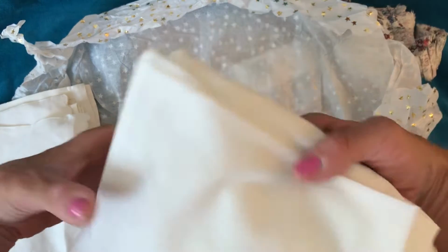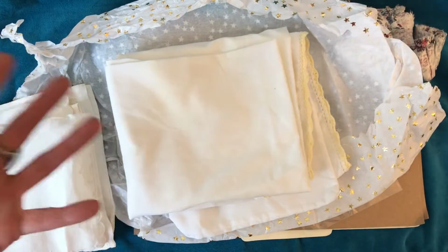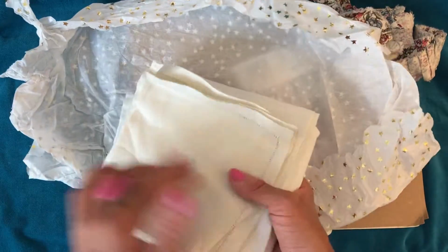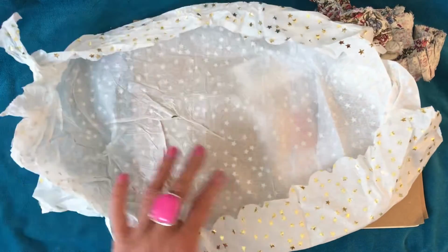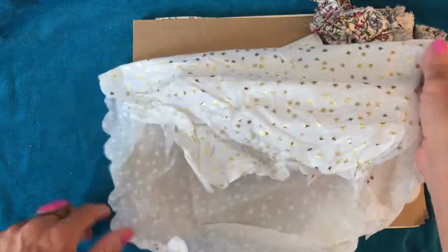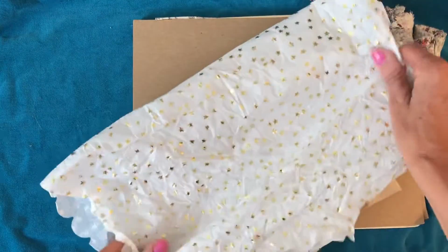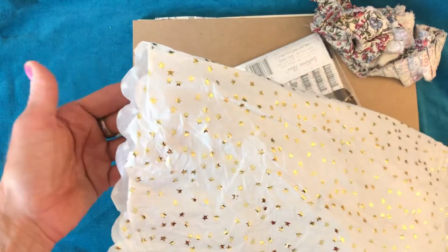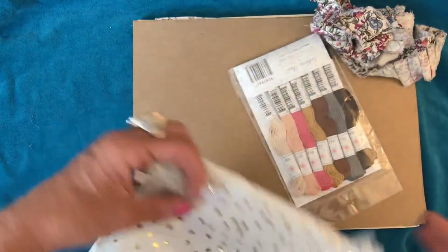I don't know whether that's a tablecloth. I won't open it here because, of course, I'm not going to fit it in for you guys, but that is so lovely. I absolutely love that. And I do love this tissue paper too. I might have to keep this. Probably hoard it, but yeah, it's lovely. Oh, and it's even got a scalloped edge. Oh, that's so pretty. Thank you.